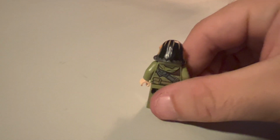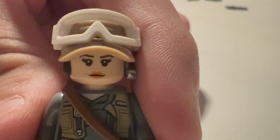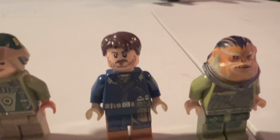I rebel. That's terrible. That's absolute garbage. I rebel. Rogue One coming in hot. I hear loud and clear, Lieutenant. My name is Cassian Andor, and I'm a morally gray guy.